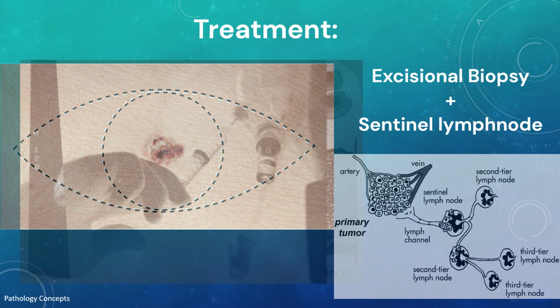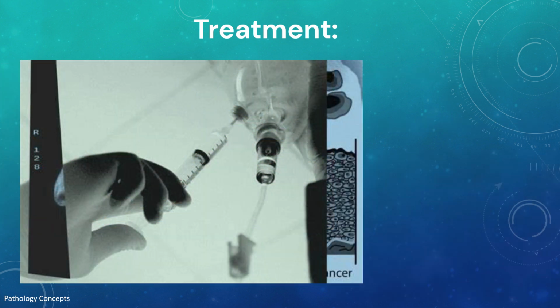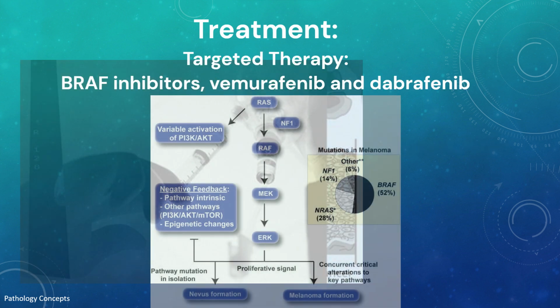Chemotherapy. For patients with metastatic disease, surgical treatment alone will not be curative, and drug therapies are the next line of defense. Dacarbazine is a chemotherapeutic agent that helps in melanoma.